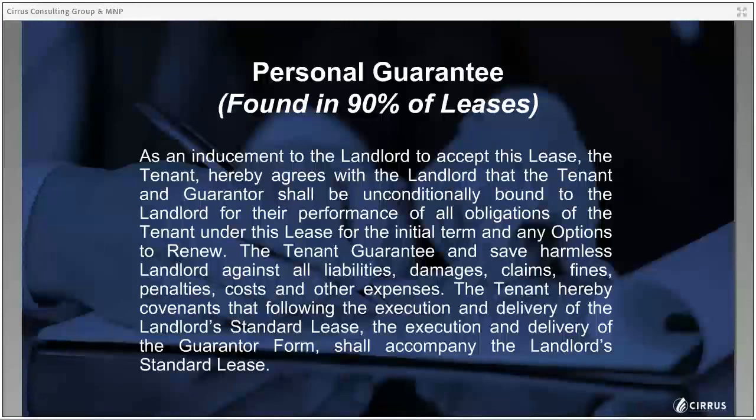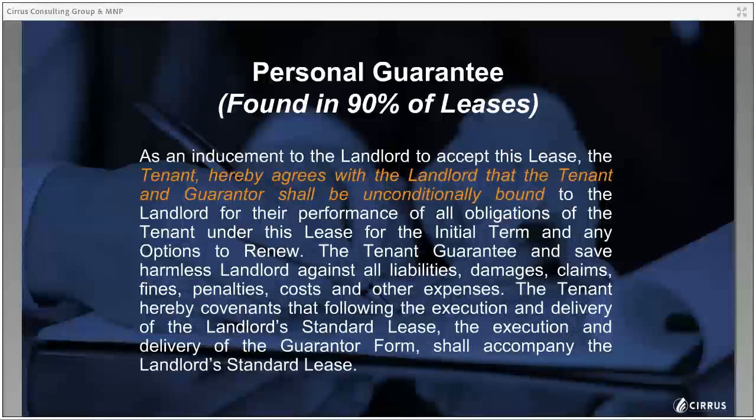Did you know most commercial tenants, dentists included, have agreed to provide their landlords with unconditional personal guarantees? Huge detriment to your practice investment. This is a provision found in 90% of leases, a personal guarantee. As an inducement to the landlord to accept this lease, the tenant hereby agrees with the landlord that the tenant and guarantor shall be unconditionally bound to the landlord for the performance of all obligations of the tenant under this lease for the initial term and any option to renew. Meaning, as you continue to extend the lease and its options, you remain personally guaranteeing the lease. There's no limitations, no caps, no expiry.